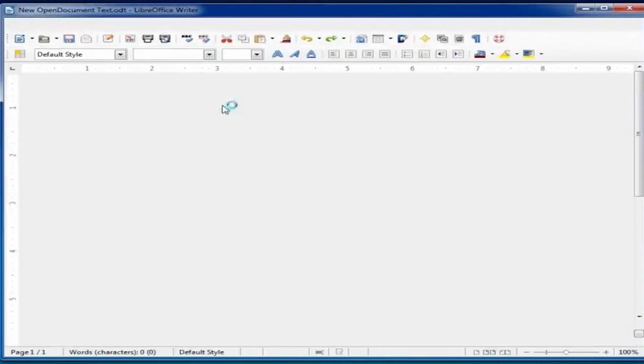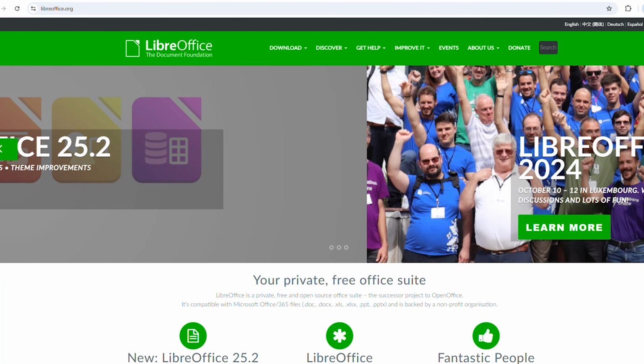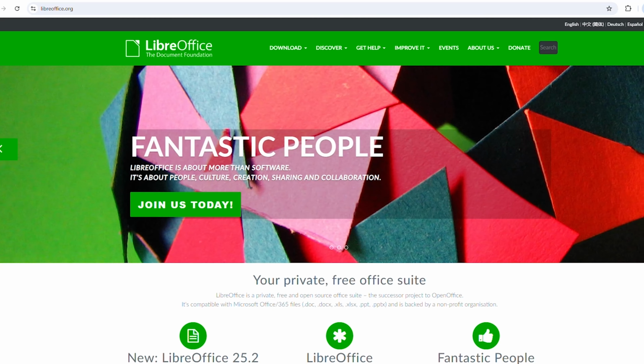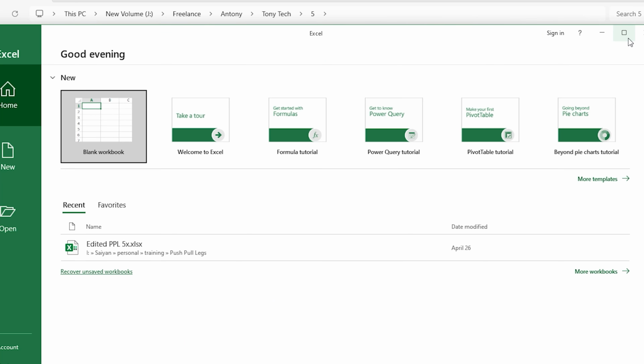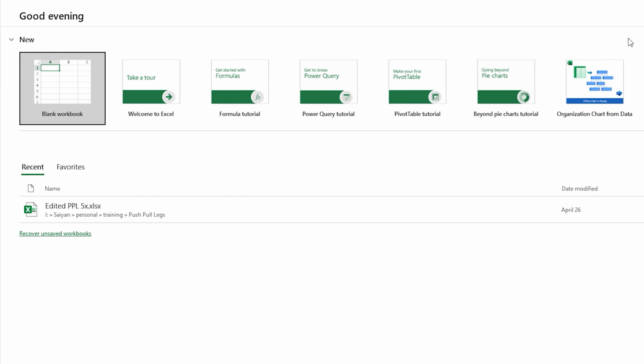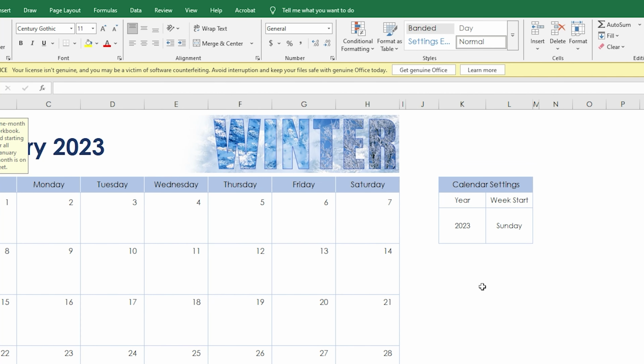Impress creates presentations that look professional, and Draw is fantastic for making diagrams and simple graphics. The whole suite feels cohesive and polished, with a consistent interface across all the programs. The best part is file compatibility. You can work with Microsoft Office files without any issues, save in their formats, and collaborate with people using different software. It's like having Office without paying Microsoft's ransom.